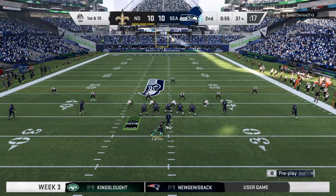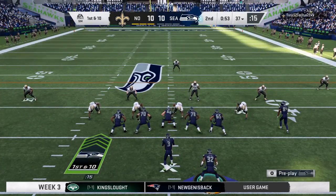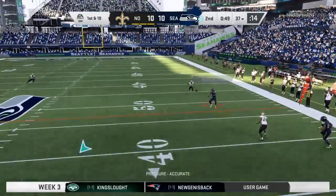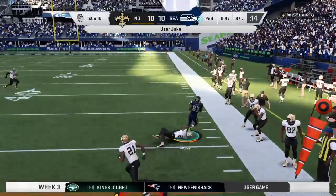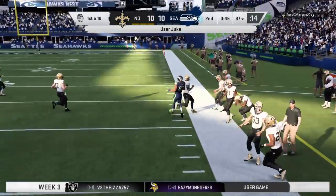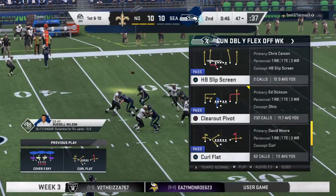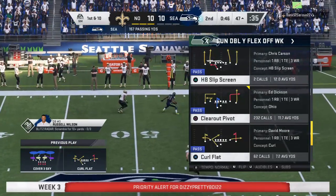It's first down. From the gun, it's Wilson. That one going to be complete to David Moore, and he'll take this to the other side of midfield before going out of bounds. It's a pickup of 16 there, and it'll lead to a new set of downs.